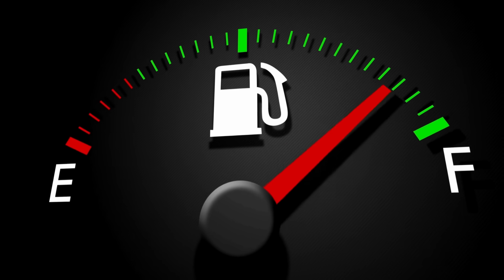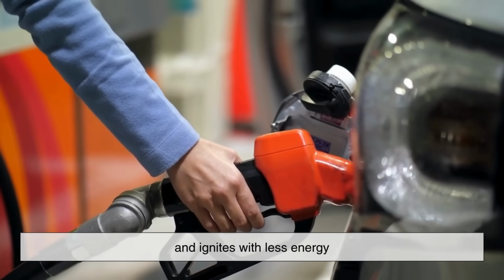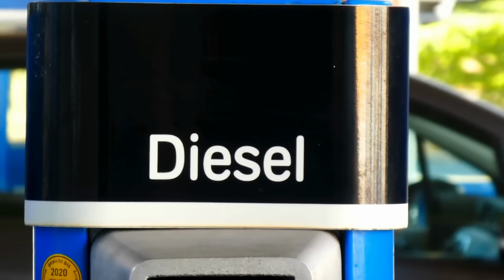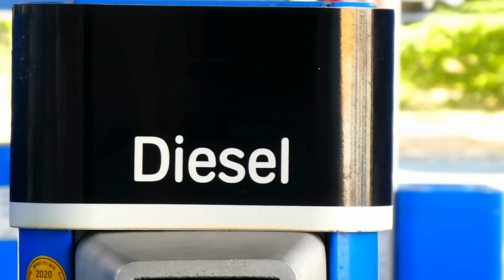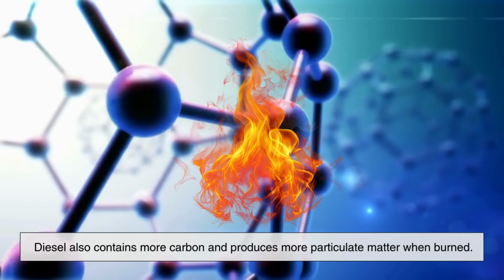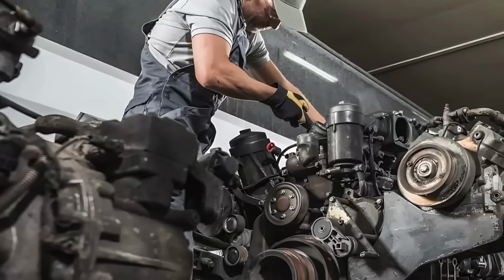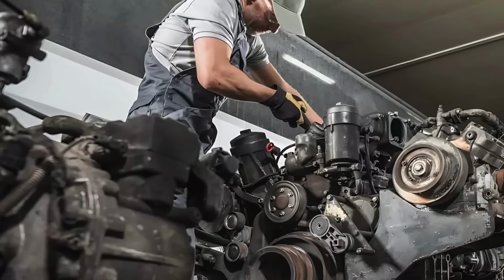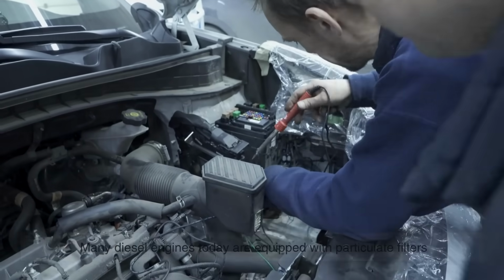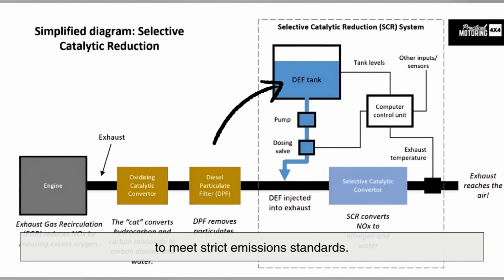Let's talk about the fuel itself. Gasoline is lighter and more volatile, meaning it evaporates easily and ignites with less energy. Diesel, on the other hand, is denser and has a higher energy content per gallon. This contributes to diesel's superior fuel economy. However, diesel also contains more carbon and produces more particulate matter when burned. This is why diesel engines have historically been associated with more emissions, although modern diesel technology has made huge strides in cleaning up exhaust gases. In fact, many diesel engines today are equipped with particulate filters, selective catalytic reduction systems, and urea-based DEF fluid to meet strict emission standards.